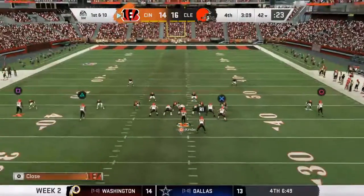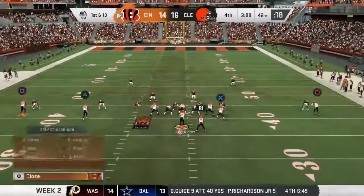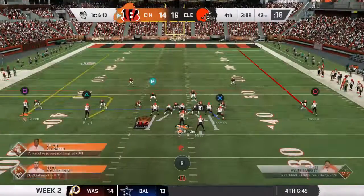Ready. 90, Wolf. Hey, orbit. Watch the twist. 59 Mike. Check, 59. Get the ball.